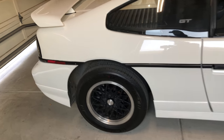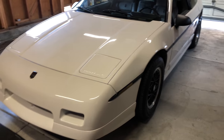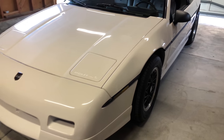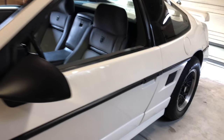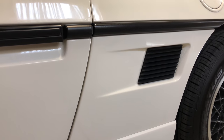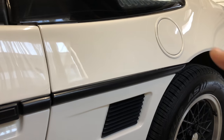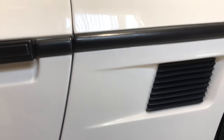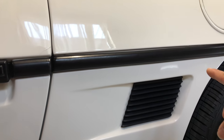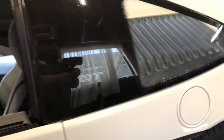Well, let's check out the other side real quick. It's pretty much the same, right? Undisturbed. Nice little line. You got the side body molding. But wait, what is this? Oh, we got a little grill for a scoop. That, my friends, is the air intake for the little V6 that lives back there. And on top, we have our fuel door. Now, this little intake here, there's actually a hole. I don't know if you can see it. Probably can't. But there's a hole in there that goes into a filter, and that goes into the engine.